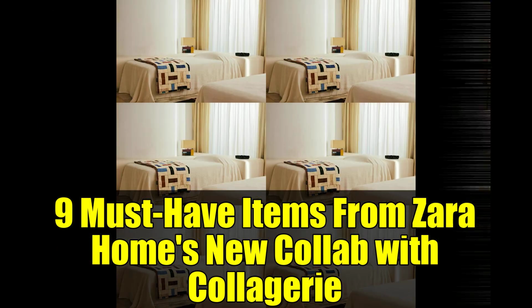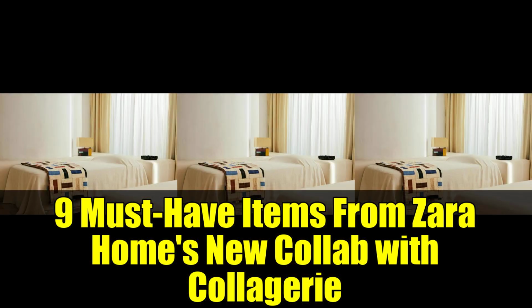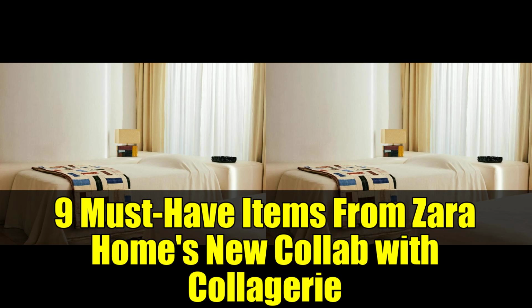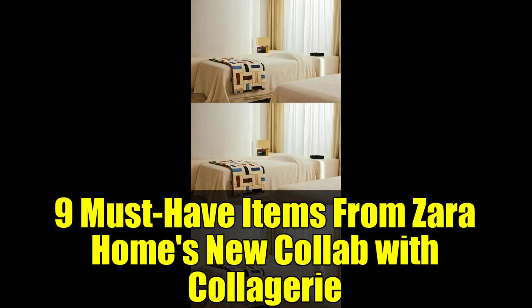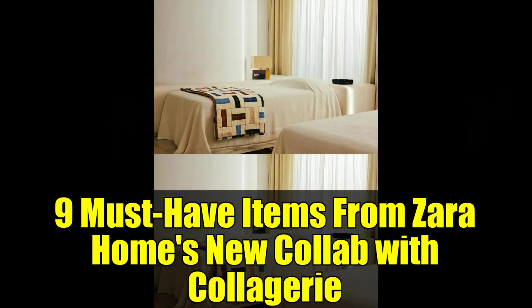1. The Artful Salt and Pepper Shaker, $46. These aren't just seasoning holders, they're miniature sculptures that could easily pass for modern art. Perfect for dinner parties where you want your tableware to spark as much conversation as the food itself. And this is the part most people miss. They're made of stoneware, adding a tactile, artisanal touch to your dining experience.